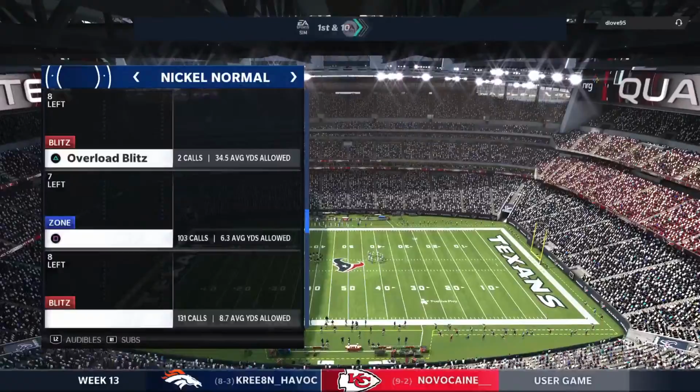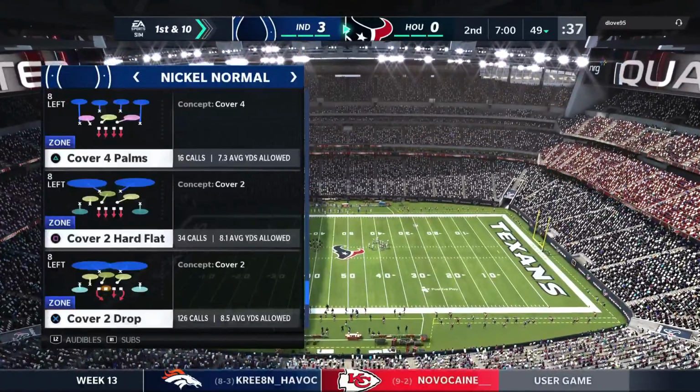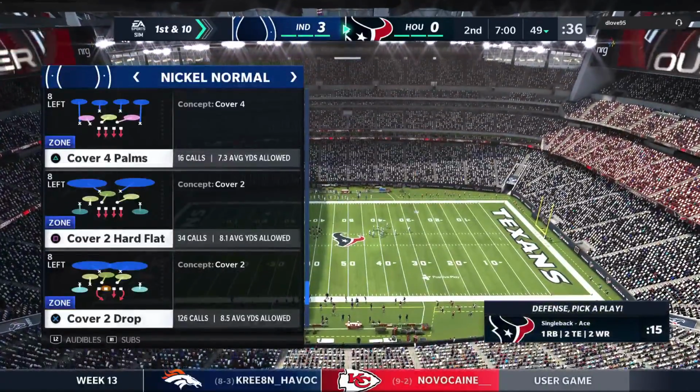3-0 after 1 on EA Sports. Colts 3, Texans 0.